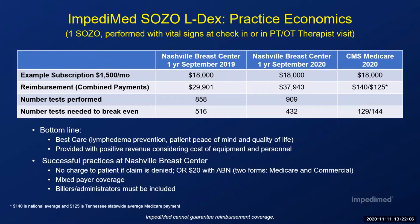In the year ending September 2019, our reimbursement was $29,900, and you can see pretty easily that that covers our cost, and not only our cost, but the cost of the personnel who take about 30 seconds to a couple of minutes to do this test. In that particular year, we did 858 tests, and it was about 516 to break even. Not that we had huge reimbursement, and not that we didn't get denials, but to offer this service and to prevent lymphedema for those patients and still not lose money but generate revenue means to us that we have no choice but to offer this.